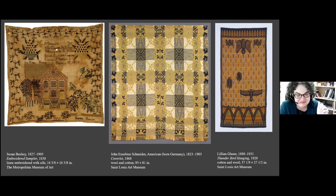And it really celebrates a moment in the early 20th century in which textile creation and design were starting to be considered as a fine art. So Glazer taught weaving and textile manufacture at the School of Fine Arts at Washington University. And she encouraged bold experimentation with her students, who as a group established the Weavers Guild of St. Louis in 1926. And the guild continues today as the second oldest group of its kind in the United States.